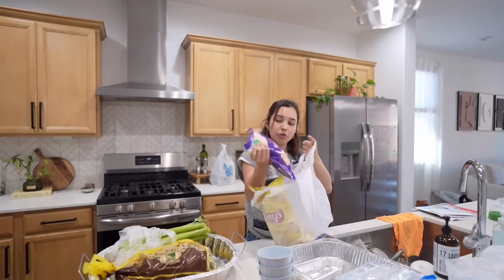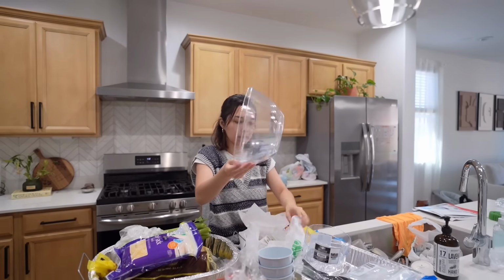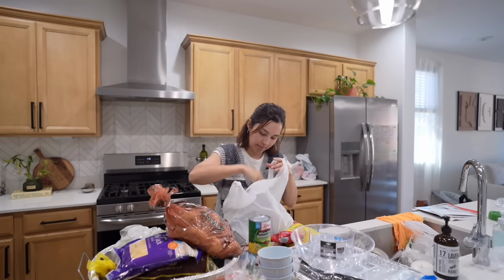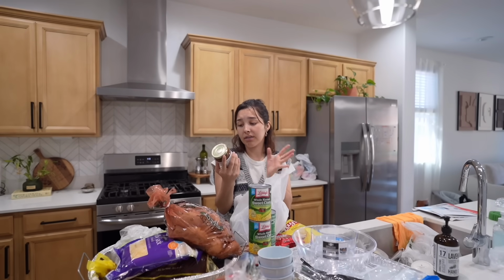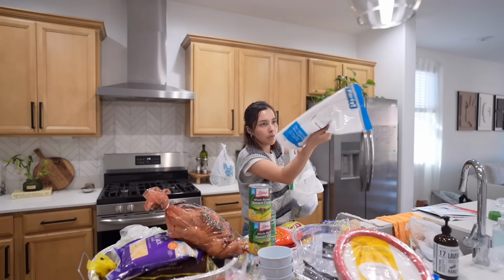Napkins. We got some cheese for the mac and cheese. Snacks. This is for the snack. I don't know. I just got a bunch of this. Some corn. I got a bunch of them. Got six of them. The gravy, I don't know if this is a good one. I just saw it there and I was like, you know what? I don't know how to make gravy. So we got some paper plates, some table covers.